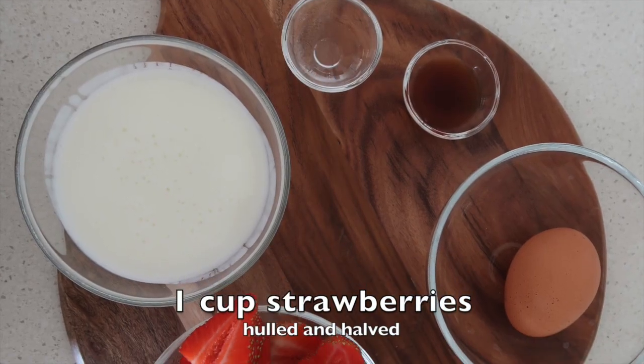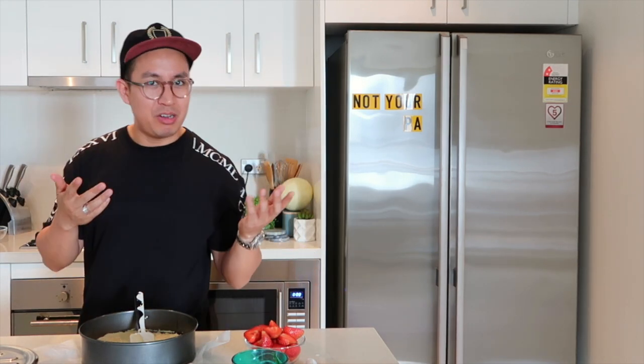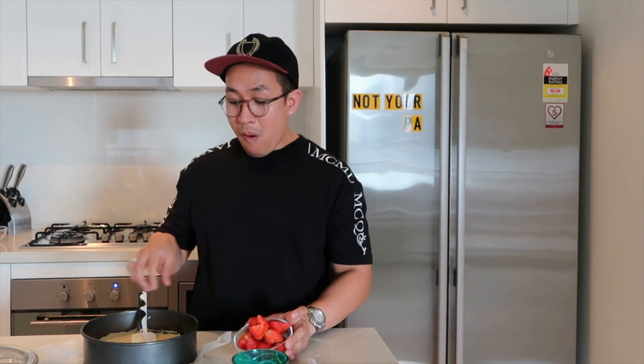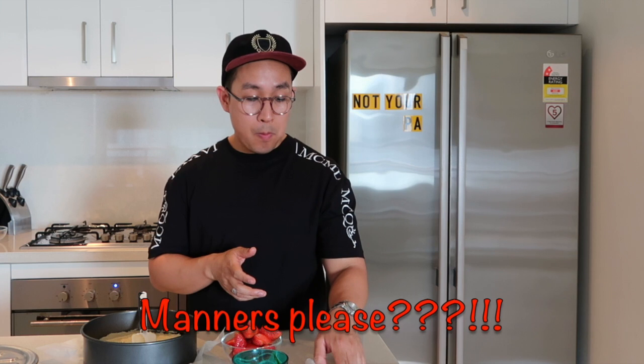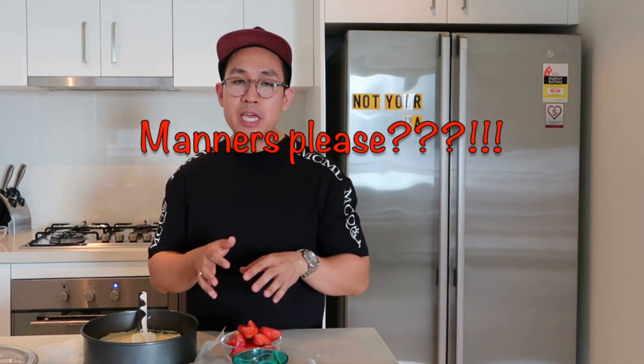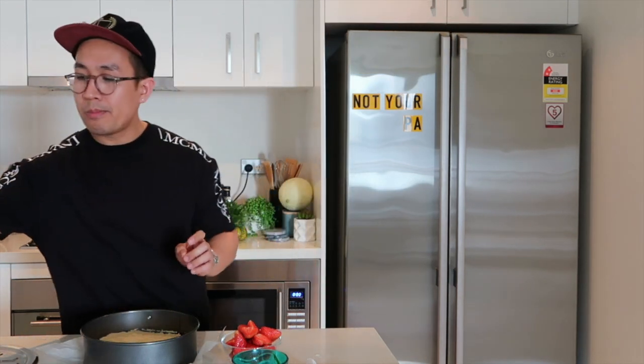The next step will be to arrange the strawberries. So I've got the strawberries here, which they say is 1 cup. I'm just going to quickly wash my hands. So they're really yummy. The recipe says that you have to arrange the strawberries evenly on the top of the cake. So that's what we're going to do.